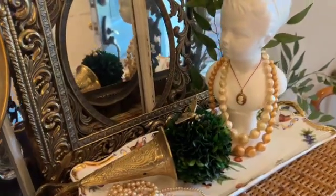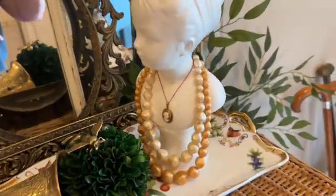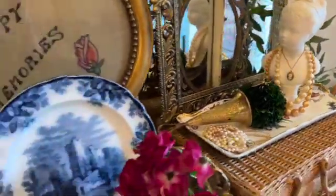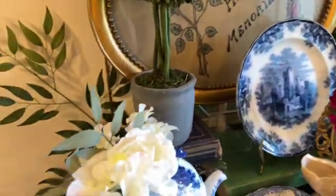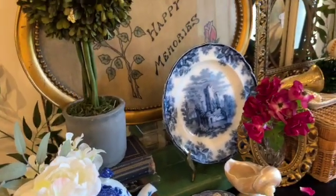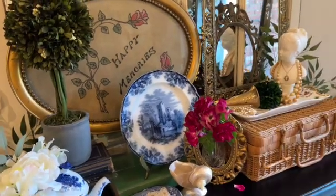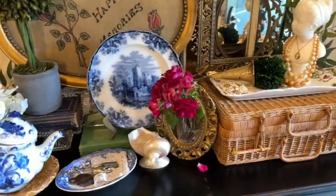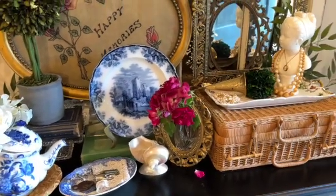And I have this faux greenery, and I tucked that in behind, and let's see if I can show you, over here. And it just sort of frames the whole vignette. Let's see if I can open up the door just a little bit more to let some light in. This is by my front door.